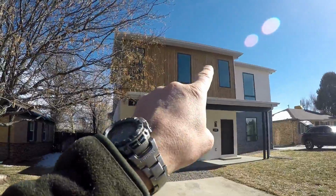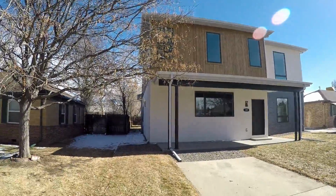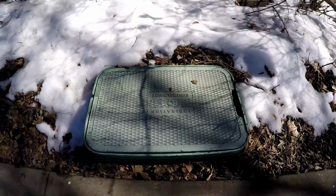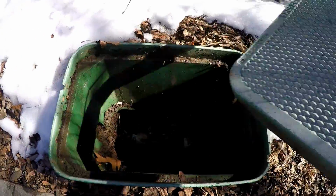Big house. Interesting siding. I really like that wood up there. Going to be a pain in the butt to keep that maintained over the years. Interesting real estate market. Here is this valve box. Control valve, irrigation, it says on there. Try to get a close-up in here.